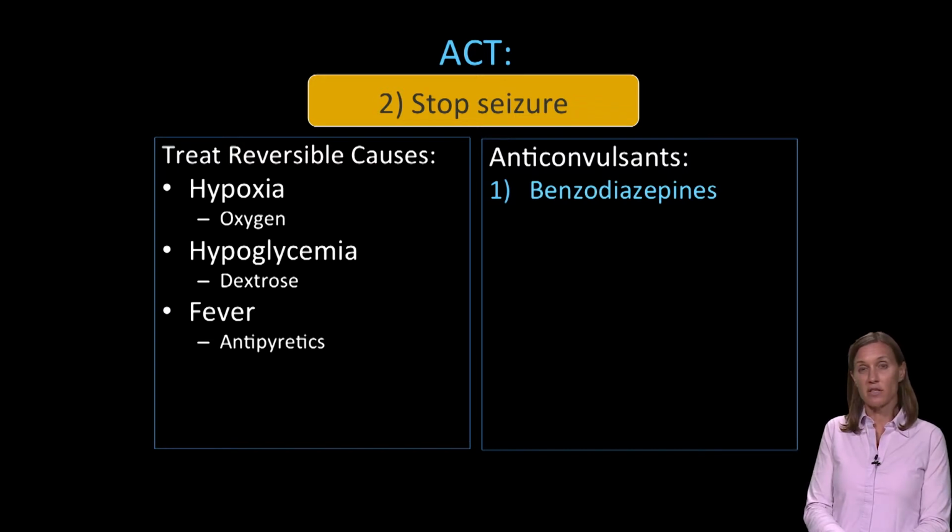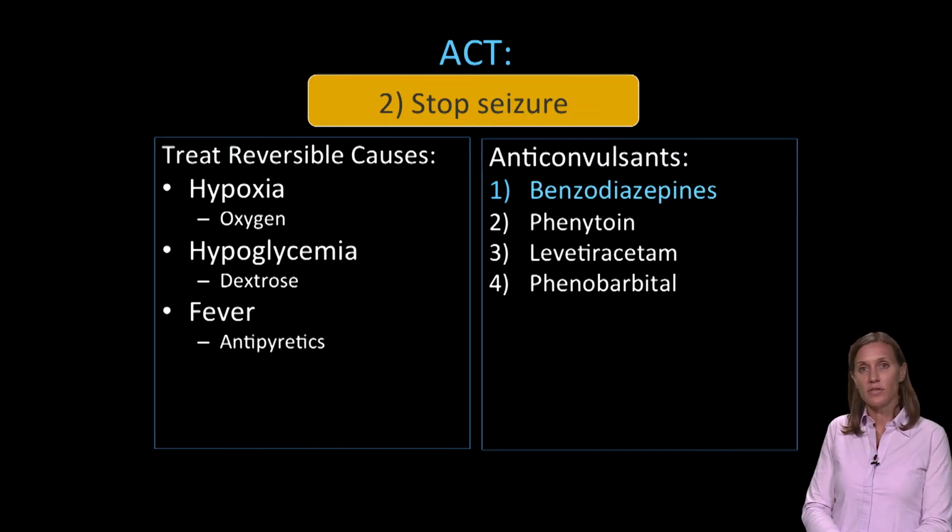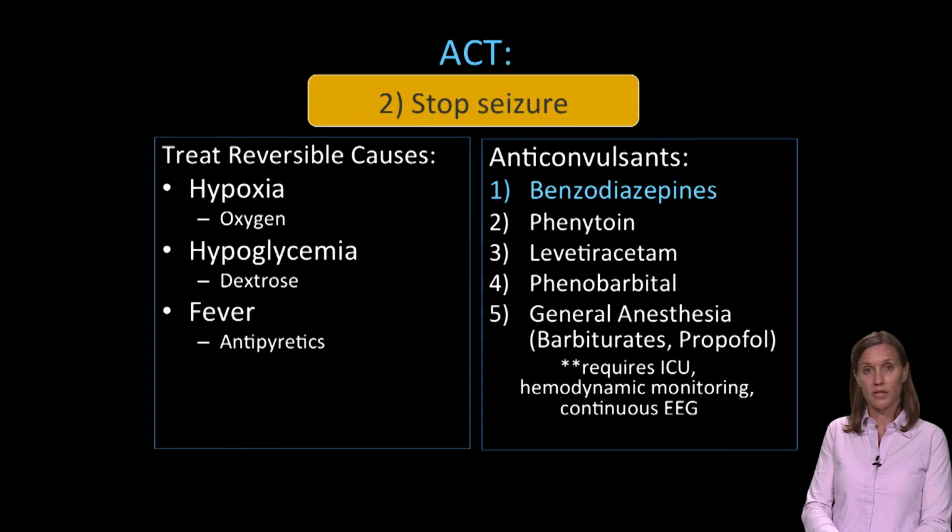If the patient is unresponsive to benzodiazepines, or for some reason they're not available, you may treat with phenytoin. Newer anti-epileptic medications such as levetiracetam or Keppra are also an option. Phenobarbital is an option, particularly in children. This would be your third-line agent.